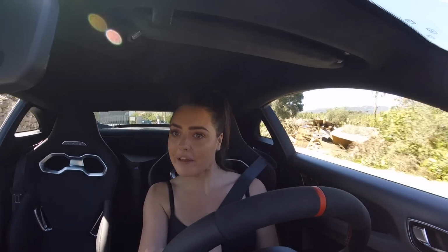Because I have to admit, my relationship with French cars hasn't been that great over the years. This is definitely a game changer for me, so congrats. I just want to go take it now on some mountain road somewhere and just enjoy it.